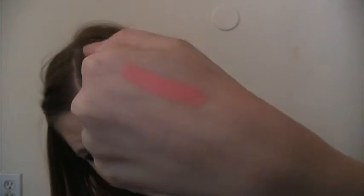It is slightly corally, but it's not as much as the camera's picking it up. Yeah, it's still picking up pretty corally. But it is really, really pretty. That actually hasn't even been my favorite way to wear it. When it's a matte lipstick by itself, it tends to settle into the fine lines on my lips, and I just don't like that.